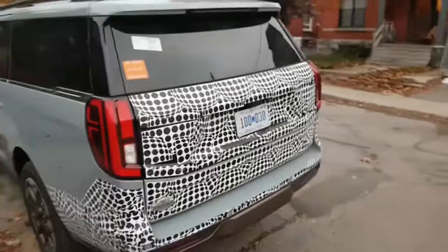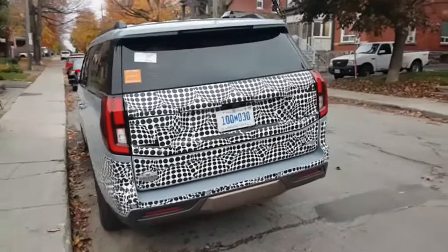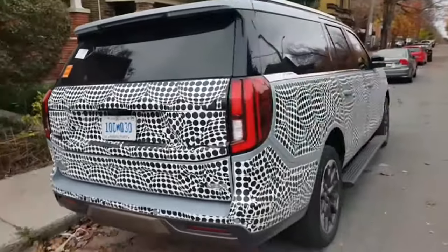Ford Motor Vehicle Safety Inspection, and they're covering the VIN tag, so we can't see the experimental VIN tag. But there we go. This is an upcoming Ford Expedition, I guess, model parked here in front of my home in Ottawa. So there we are. Unusual vehicle.